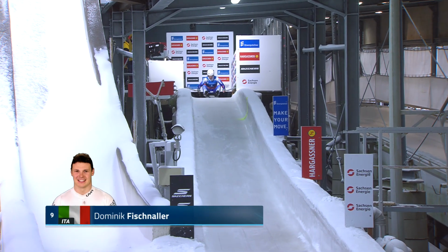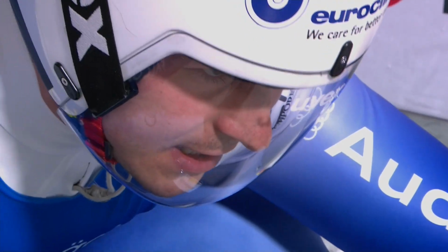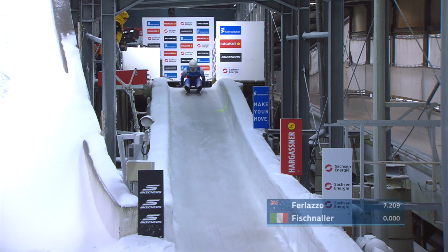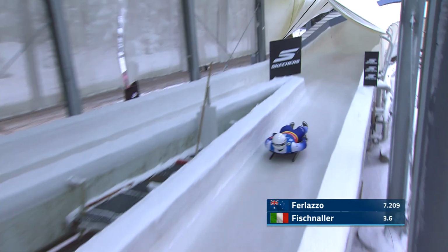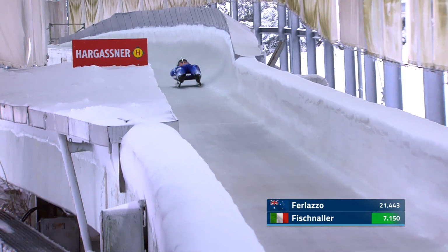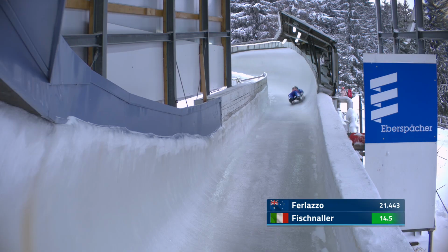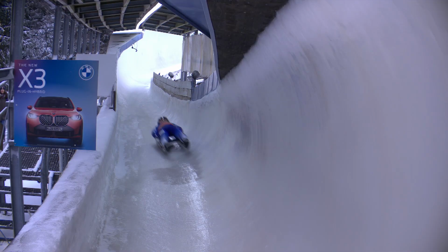Well, we'll get another indication right now with Dominic Fischnaller, the one-time World Cup overall champion, Olympic bronze medalist. Dominic, 31 years old, from Mühlwald. He had a disappointing 18th place finish last year at the World Championships here in Altenberg. Yeah, Dominic, an athlete that's usually so hugely consistent. I remember he had problems last year in the World Championships here, so he'll definitely be looking to clean that up today.